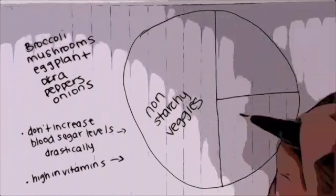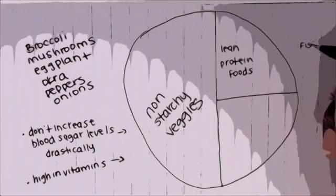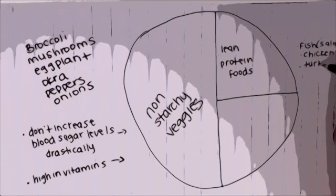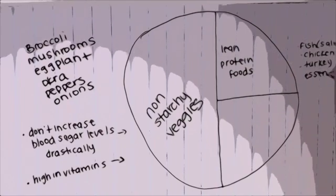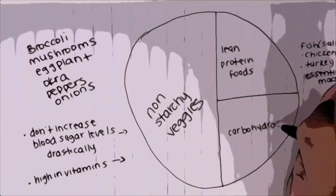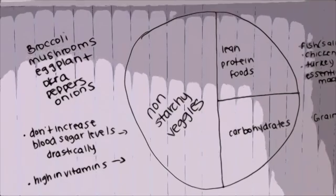Next, divide the second half of your plate in half. This will include lean protein. Protein is one of the essential macronutrients which builds and repairs most of your body's tissues and organs. Foods will include types of fish, chicken, turkey, and more. The last portion of your plate should be filled with healthy carbohydrates. This will include foods like fruit, beans, and whole grains.